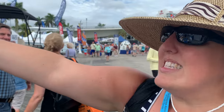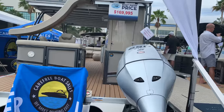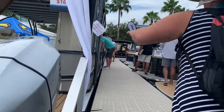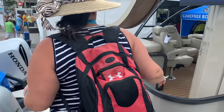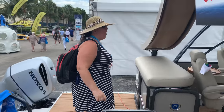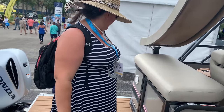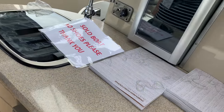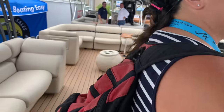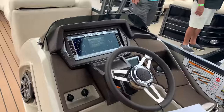Look at this double-decker pontoon with those slides. Oh, baby, this is awesome. You gotta take your shoes off. Look how awesome this is. Only with a salesperson can I go up there? Yes. Safety features. Oh, cool.